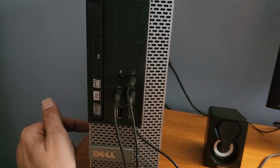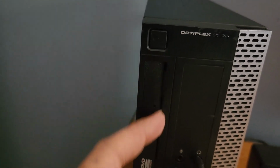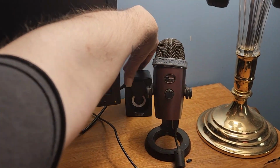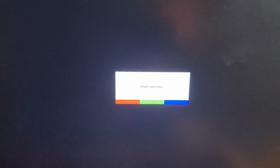Maybe I shouldn't have wanted a refurbished computer. Because look at that. That's in. That's sticking out. I'm disappointed. I was excited, but now I'm disappointed. Especially because I can't even turn the thing on. The monitor will go on, but it says check video cable. See?